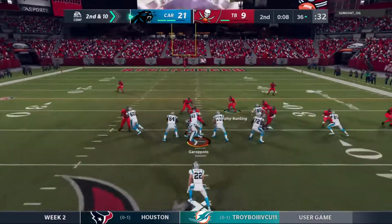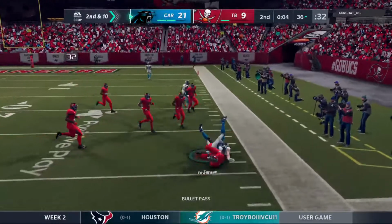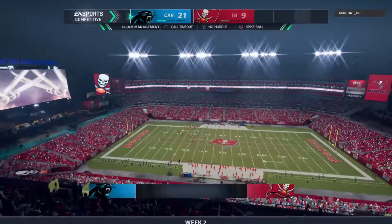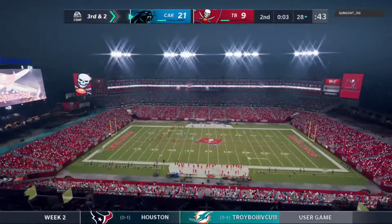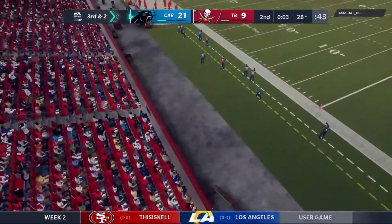On play action, Tanyan underneath. And they'll get 8 out of this before being stopped at the 28. Now whistles and a timeout with 3 seconds left in the first half.